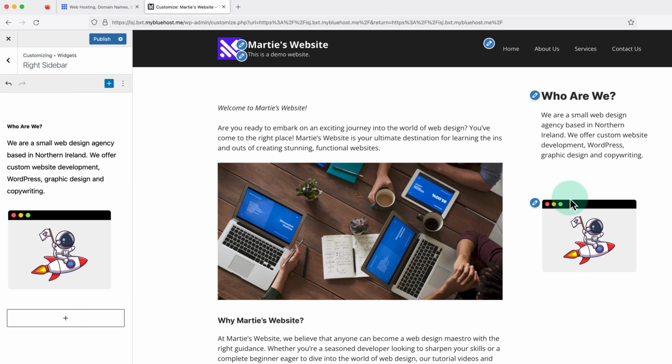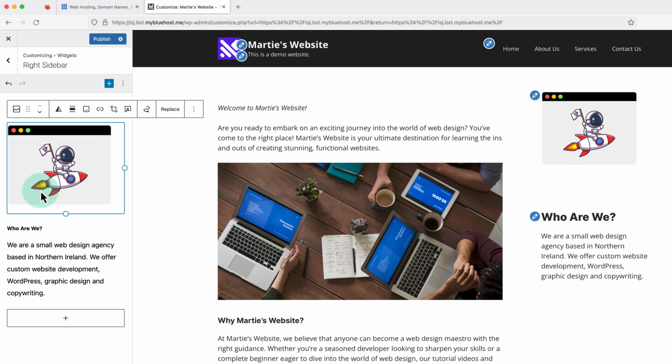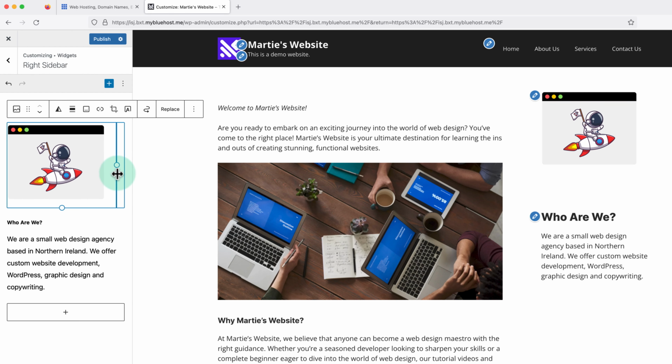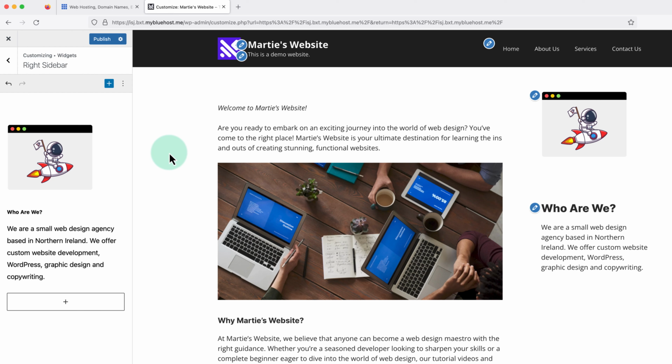And once it's been uploaded, we'll see it appears on the right at the bottom of our sidebar. But say we wanted the image to be at the top, we just need to click on the image on the left, and then we can use these up and down arrows in the menu to move it. I'm going to move mine to the top, and we'll see that it updates on the right. Then if we want to adjust the size of our image, we just need to click and drag this point to the right. And once we're done, we'll see it changes size on the right.